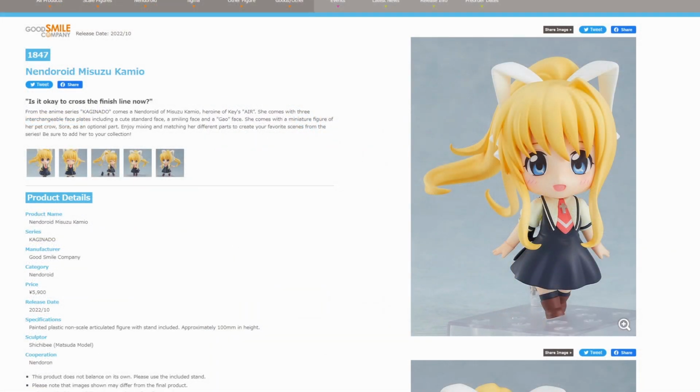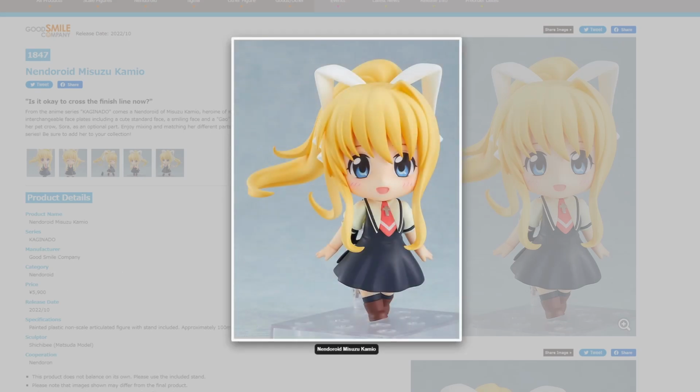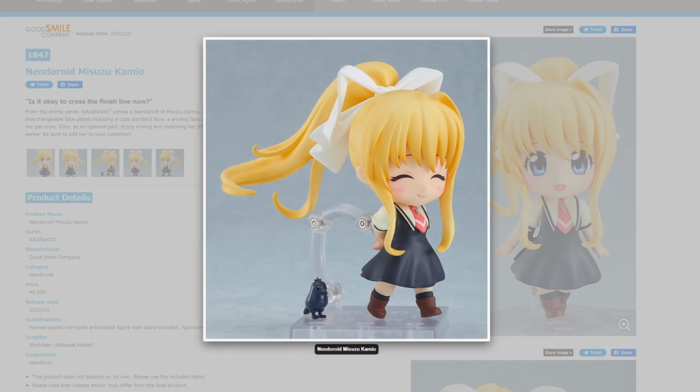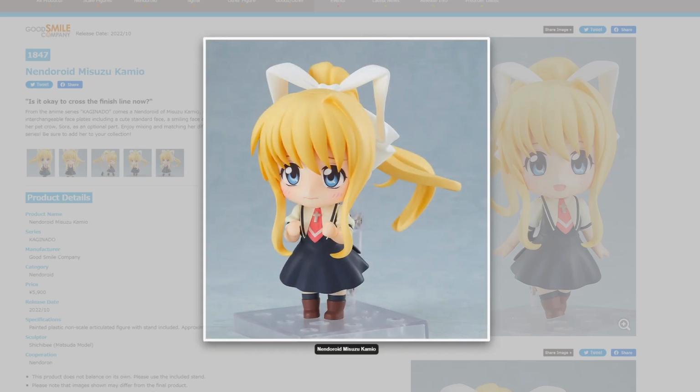So this girl's from Air, but the Nendoroid is based on a spin-off show called Kaginado, which is why she looks a bit different. Really simple as far as Nendoroids go, which would be fine, but I think the price could be lowered a bit to reflect that. I like her little birdie though, and the Gao faceplate, that's what it's called, does teleport me back to the early 2000s of anime.